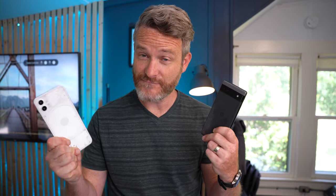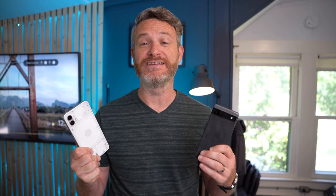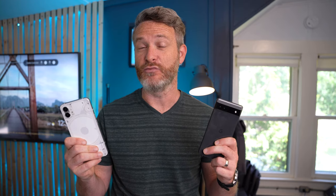Say hello to the Google Pixel 6a and the Nothing Phone 1, arguably two of the most anticipated mid-range devices that we've seen in 2022, and for good reason. They offer incredible value and power and performance, but also they have good cameras as well. And so we're going to be doing a head-to-head camera comparison today to see which device takes better photos and videos. So with that, let's jump in.